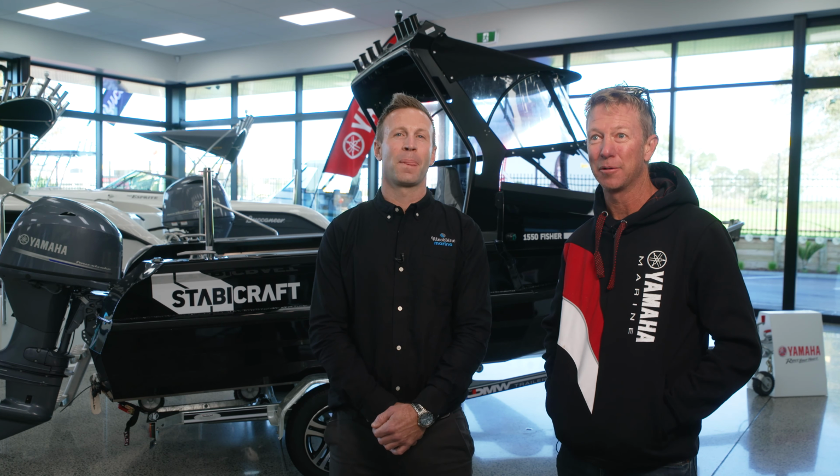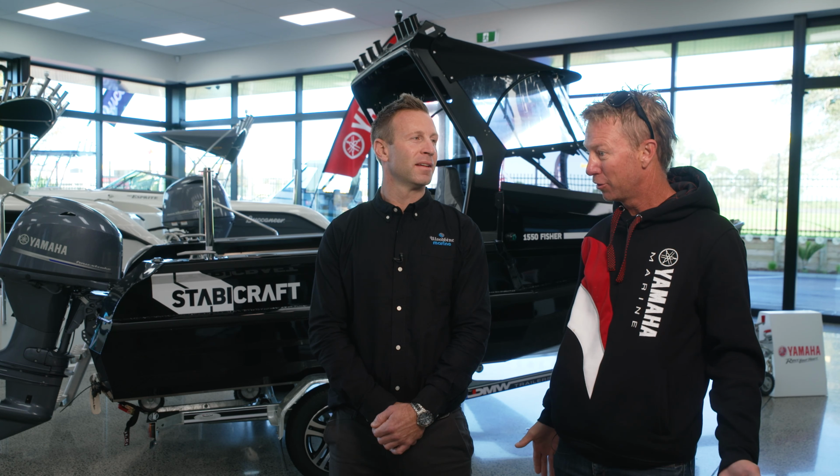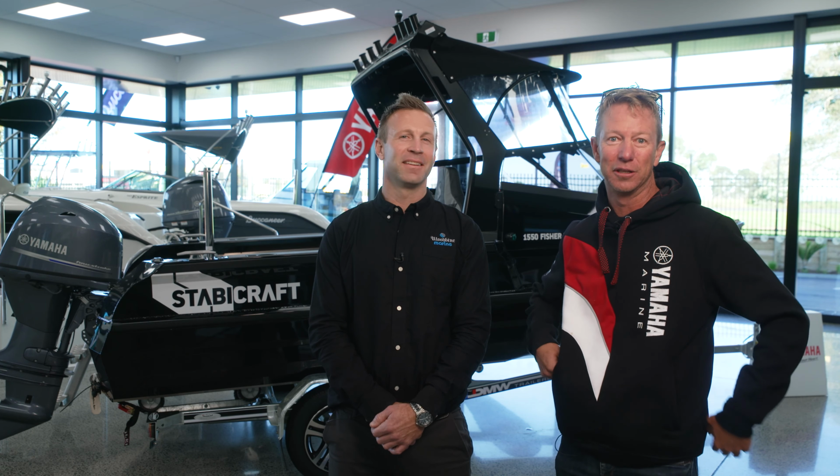So that was 1999, and that was a Stabycraft 580 HT that I named the Stingray, and I did everything in that boat. I caught my first marlin on that boat. I got my biggest ever snapper on that boat. I got my first kingfish over 30 kilo on that boat. I loved it to pieces.